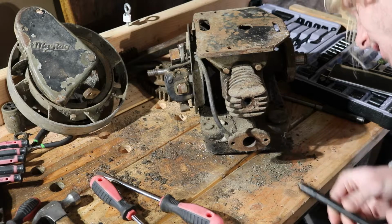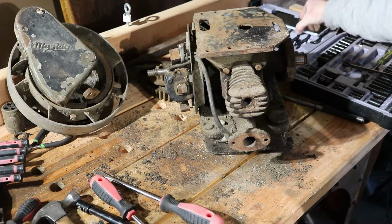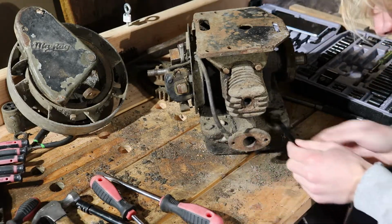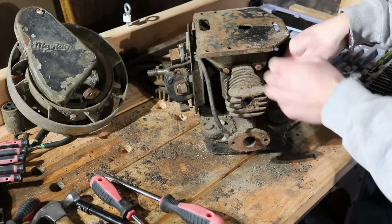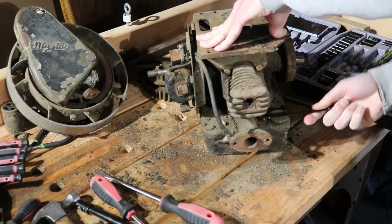This guy down here is going to be some special deal. Oh, I see, okay. So it also looks like down here where it ties into the exhaust, there are 2 bolts that face down right here, so those will be easy to take off as well. Learning as I go here. Interesting little motor.